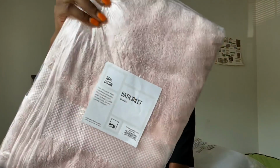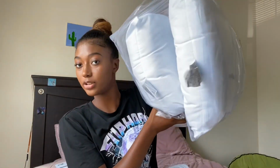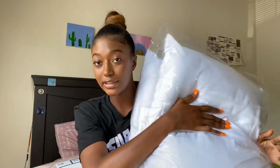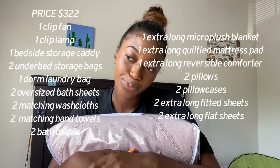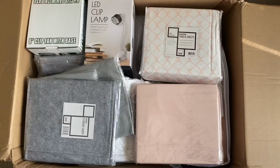Super cute. Bath towel, bath sheet. It comes with 2 pillows. And they already seem really soft, so it comes with a laundry... I thought I showed that. I don't know. So that is everything that it came with. Overall, it was about $340, I think. But it comes with a lot of stuff, and there's different packs you can get. Like I think this is the varsity pack that I got. So just go on your college website.